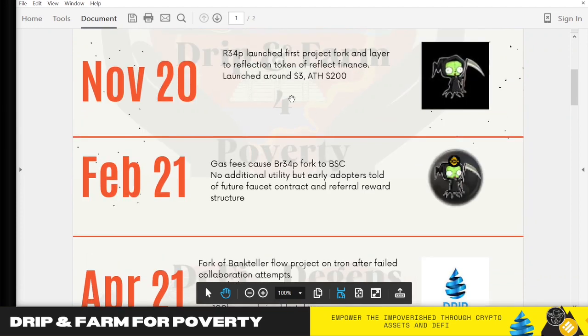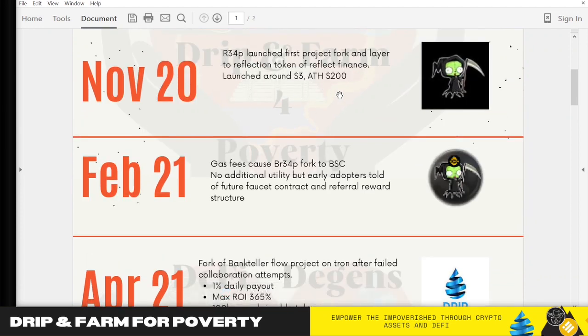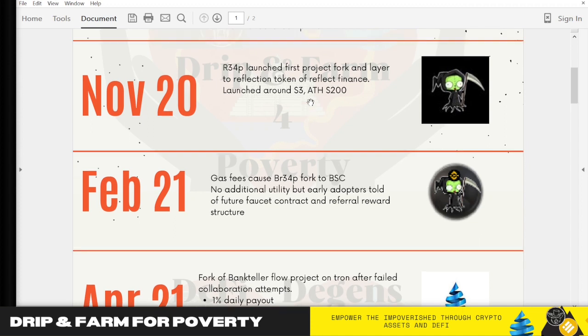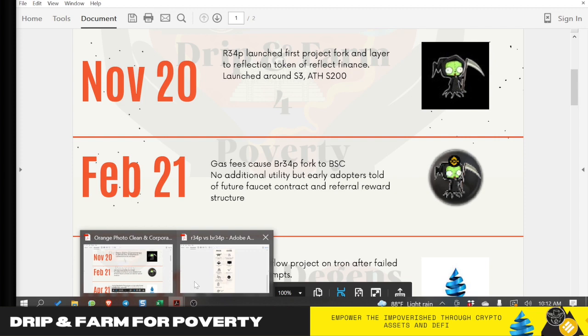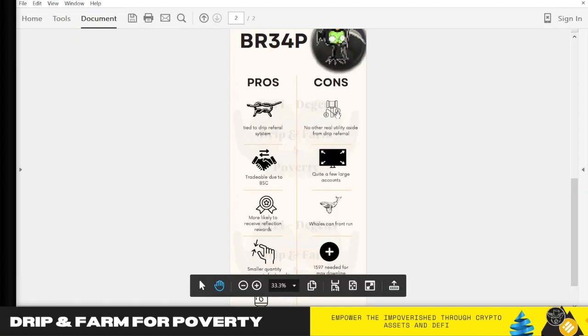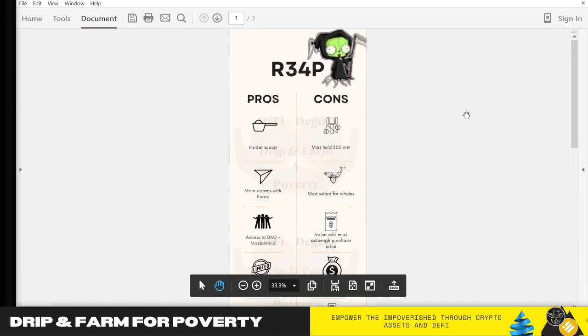So just a review. REAP was his very first project, launched in November 2020, and went from around $3 to an all-time high of $200. I think actually higher than that, based on my research. Then we had BR34P, which came in around February and had no utility besides being the same reflection fork, but on the Binance chain. Around June is when he added it to Drip. So let's take a look at some of the pros and cons so you can understand what these are. We'll start first with REAP.